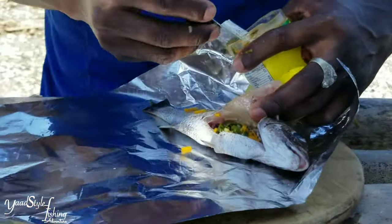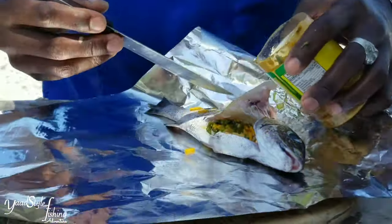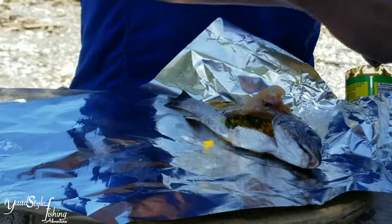Alright, see it, you know? Put some of the mixture in my belly. Now we're going to wrap them up in some file paper. Get them on the fire anytime soon, alright? So stay tuned.